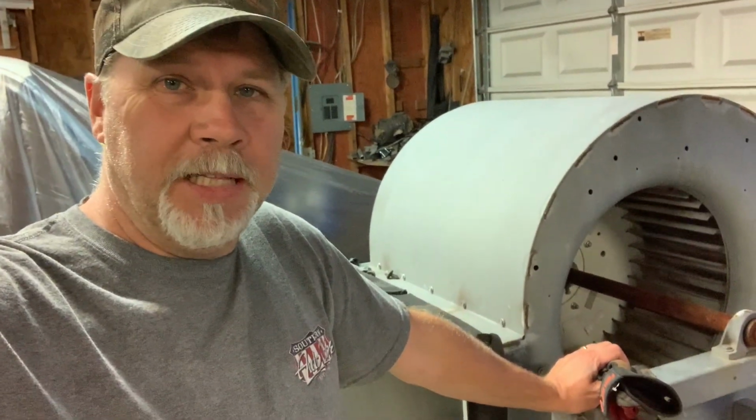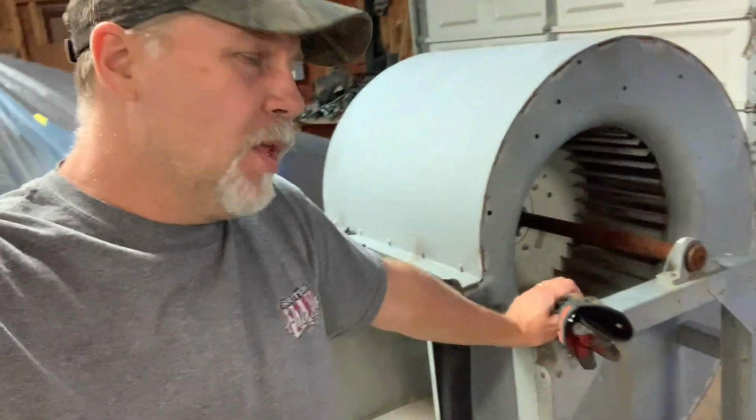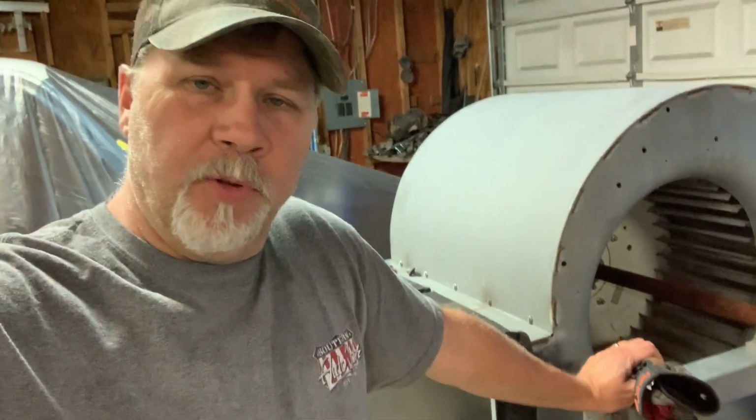So I'm out here still trying to clean up the shop. I've got my BFF here, and I've got to make a bracket for the motor. So I'm going to go ahead and mount the motor because I've got to put this thing in the attic. I need to get all that done before I stick it up there. I don't want to have to be working in that heat.